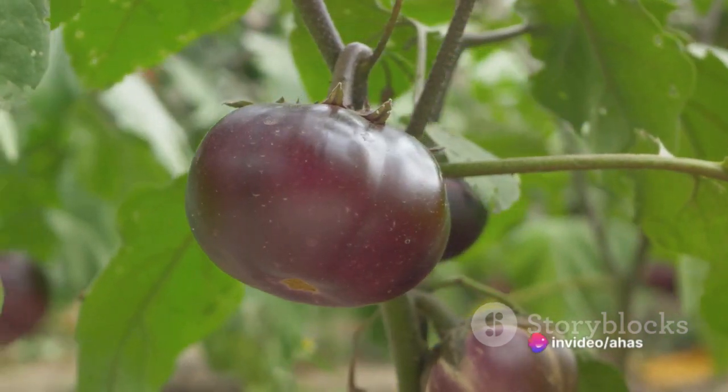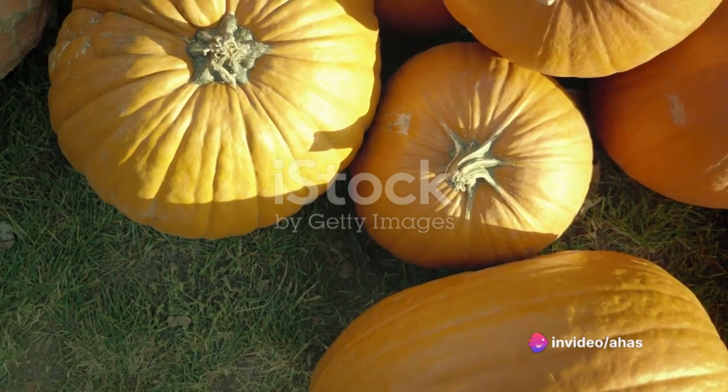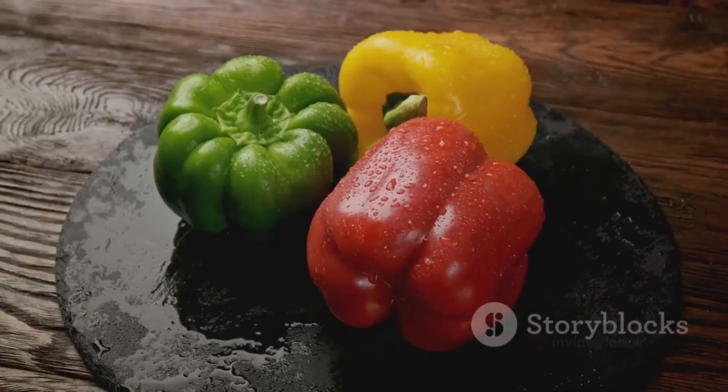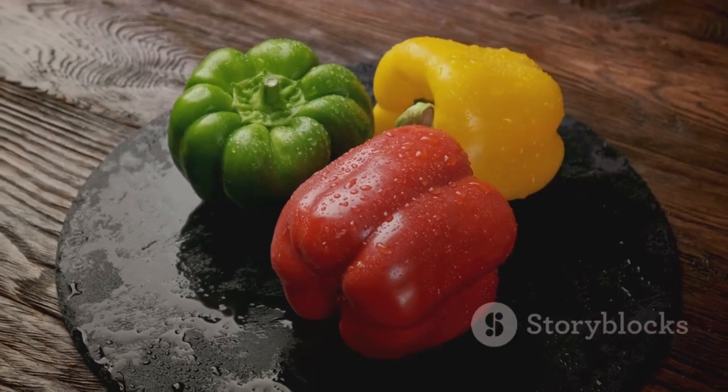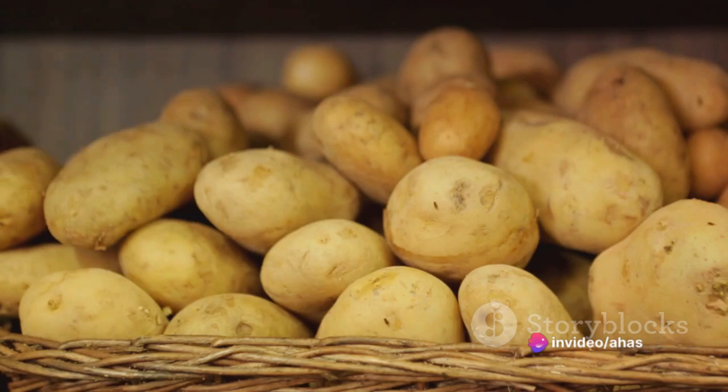Or the brown potatoes that love to roll? Each one sang their heart out, sharing their unique color and taste. It's like a rainbow of flavors right in your kitchen. And remember, each one of these colorful veggies is a superhero, packed with nutrients to make you strong and healthy.